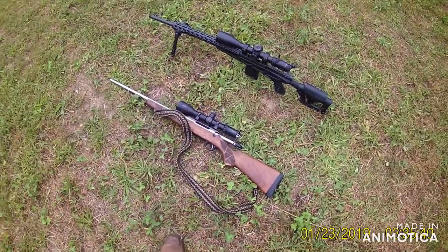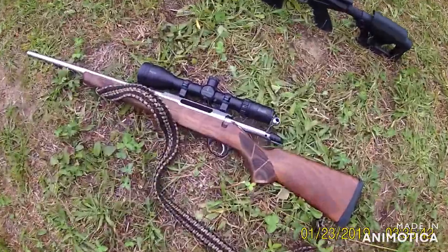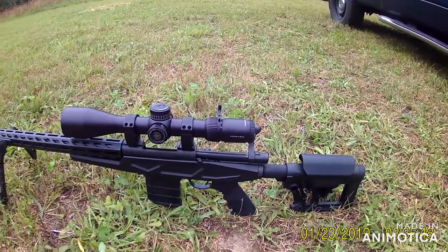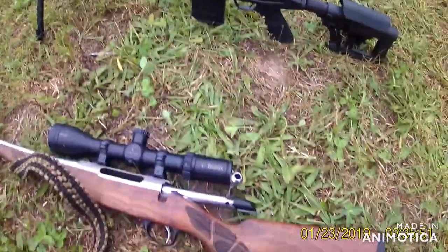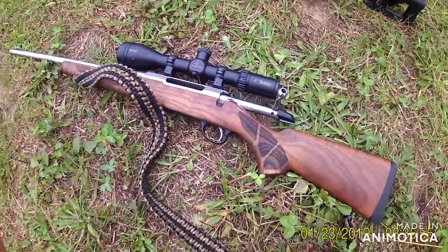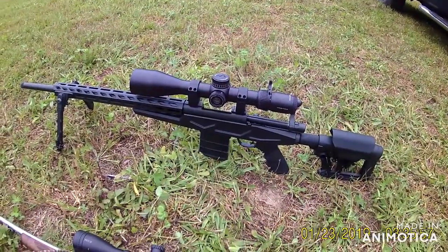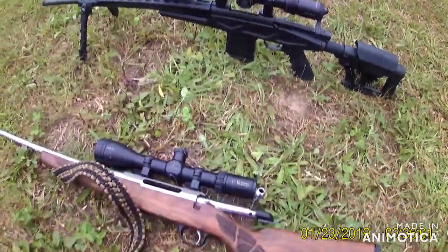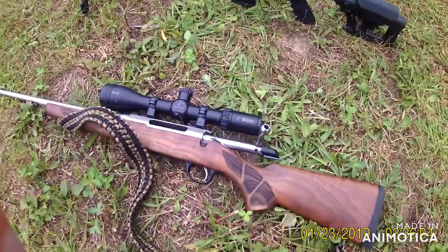So anyways guys, these are the two guns. This one, Tikka T3 with the Burris scope, and the Howa Model 1500 with the Vortex Venom. Which gun do you think you guys will be taking this year for deer season? 243 or 6.5? Leave it in the comments below, which gun you guys would prefer to use this year.